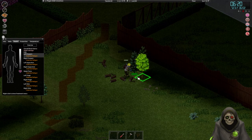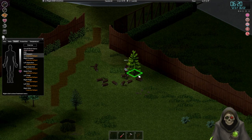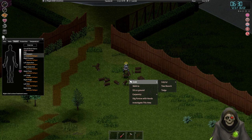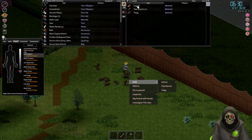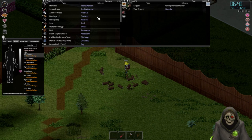Muscle fatigue. All right. It'd be nice if I could just take these and not have to put them in my inventory to use them, right? Okay. Let's just go ahead and put as many as we can in the backpack, then. And then one in my main.